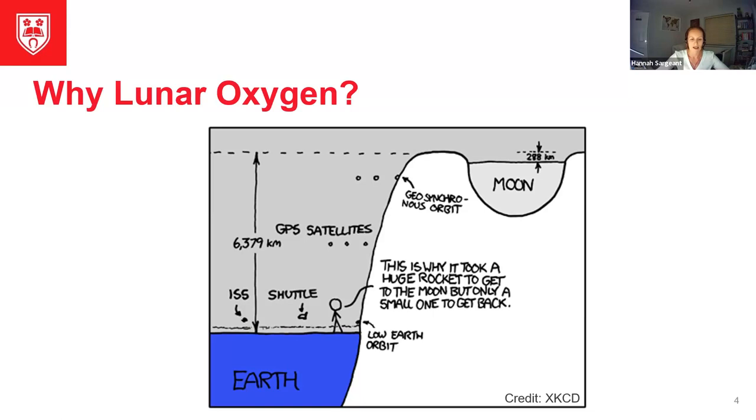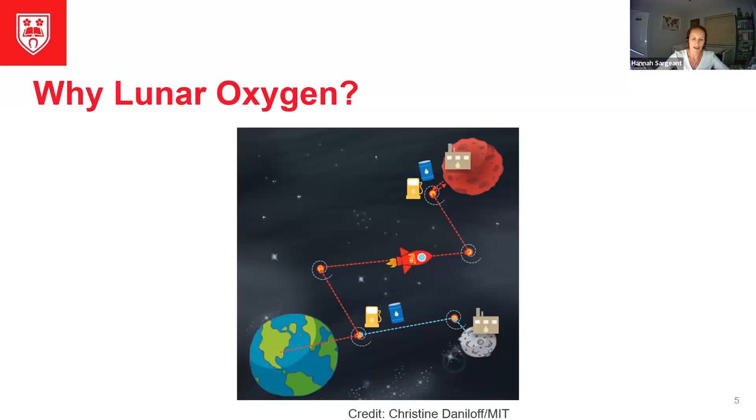So what we want to end up doing possibly is using the moon as a sort of fuel stop. You can launch your crew from Earth, rendezvous with your fuel supply from the moon, and then head onwards to Mars. Once you're at Mars, you do your operations, then resupply again with a fuel station that you might have there, and come on home again. And when I say fuel or propellant, I basically mean oxygen.